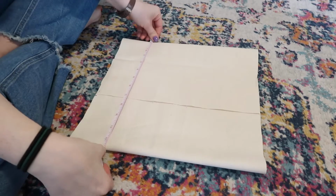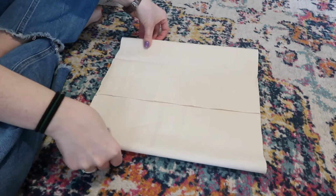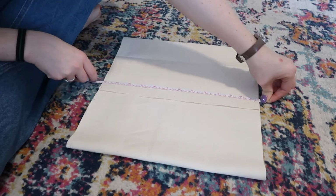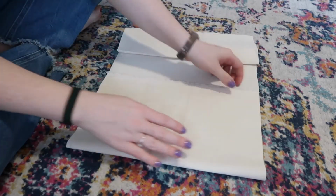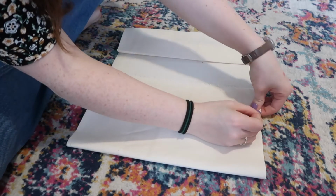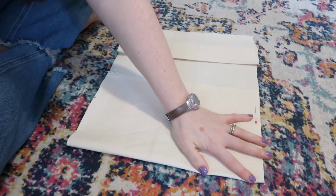And I think this is too small. Yeah, it's not quite 12. A little bit more than 12 by 12, okay. I think that's gonna work. So now what you're gonna do is take some pins and pin down each side.